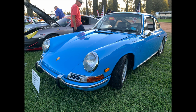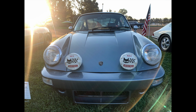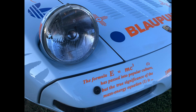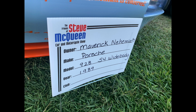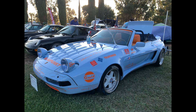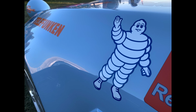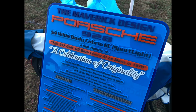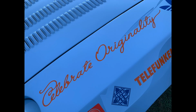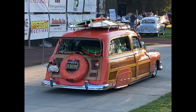Let's see, that was some burnt rubber on some sort of Hellcat. Lots of great Porsches, some really interesting ones, including this 928 that had been turned into a convertible by Maverick Nehemiah. An absolutely insane, over the top, very unique car all the way around. I really enjoyed it and hearing from him. I like to see somebody do something outside of the box, and he certainly did that with that car.